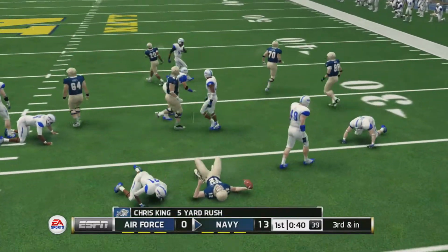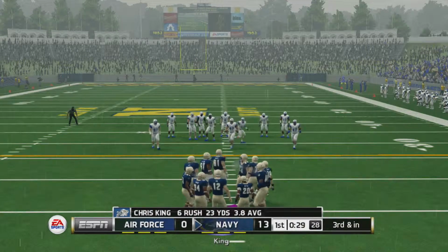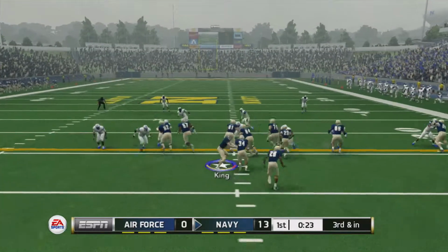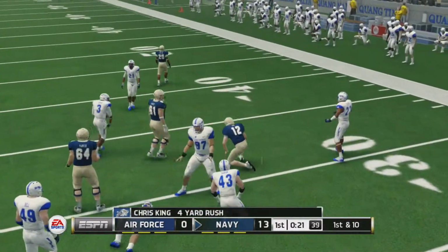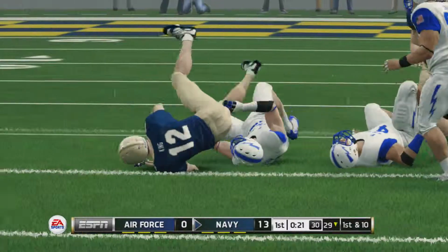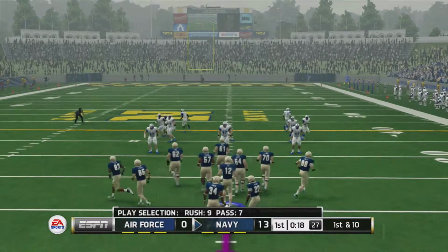He takes it right side for a good gain. They get nice yardage on that run. That's good for a gain of 4 yards. First down. From their own 29-yard line. First down.